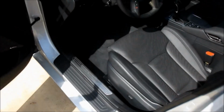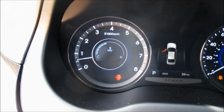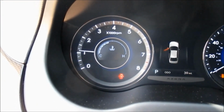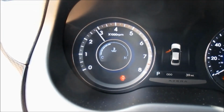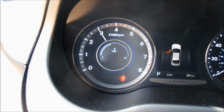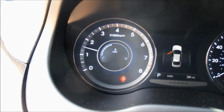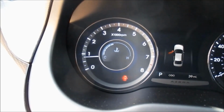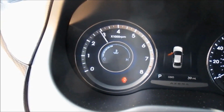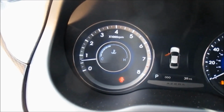And now let's see about a few revs of that 3.3-liter V6 and see what kind of soundtrack she produces. In typical fashion of a big luxury sedan, the gas does take a little bit of force to actually introduce some revs to the engine. However, it's a very smooth and very creamy power delivery overall.